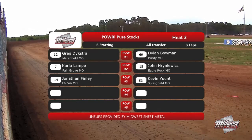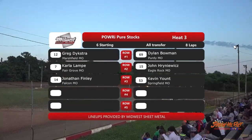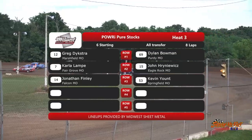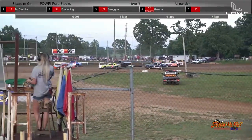Starting on the pole out of Marshville, Missouri, the number 12 of Greg Dykstra. On his outside out of Purdy, Missouri, the number 69 of Dylan Bowman. Inside row number two, the number 7 out of Fairgrove, Missouri, of Carla Lampe. Carla's outside out of Eagle Rock, Missouri, the number 15 of John Hyrenewicz. Somebody please message me on Facebook, tell me how to say that. Inside row number 3, the number 14 out of Falcon, Missouri, Jonathan Finley. On Jonathan's outside, current points leader, number 53 out of Springfield, Missouri, Kevin Young.